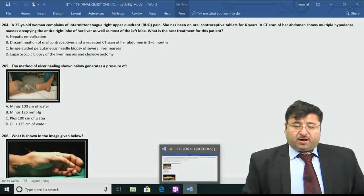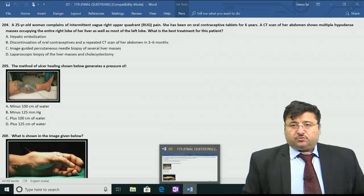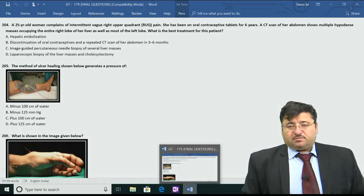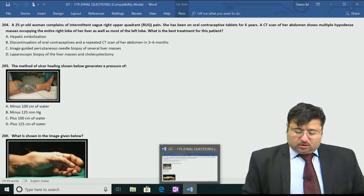And laparoscopic biopsies of the mass in cholecystectomy, this also would have held true if it were a mass along with these hyperdense lesions in the liver, both left and right. If the mass was shown, which was a gallbladder mass, then things would have been different. But then again, you would not use laparoscopic biopsies and do a cholecystectomy laparoscopically. This fourth choice seems to be totally not true.